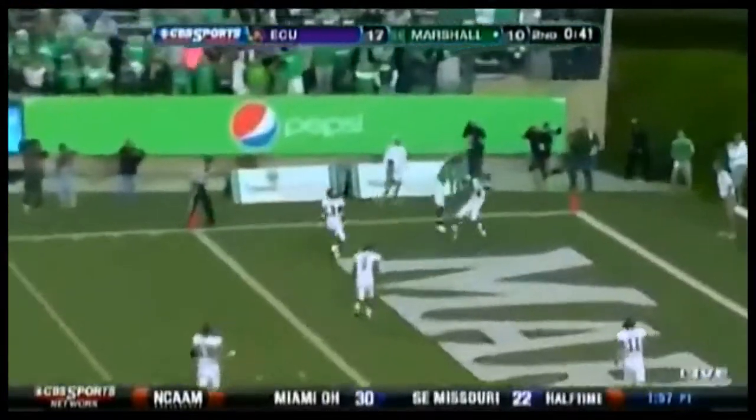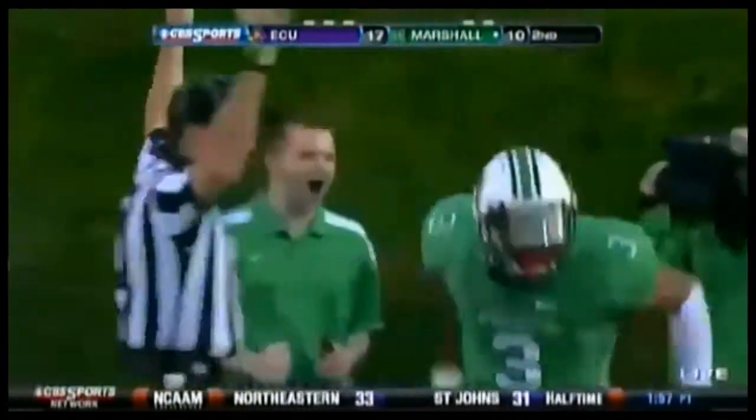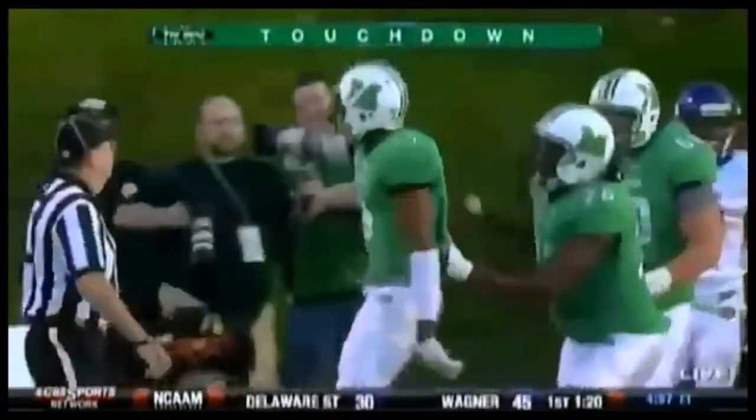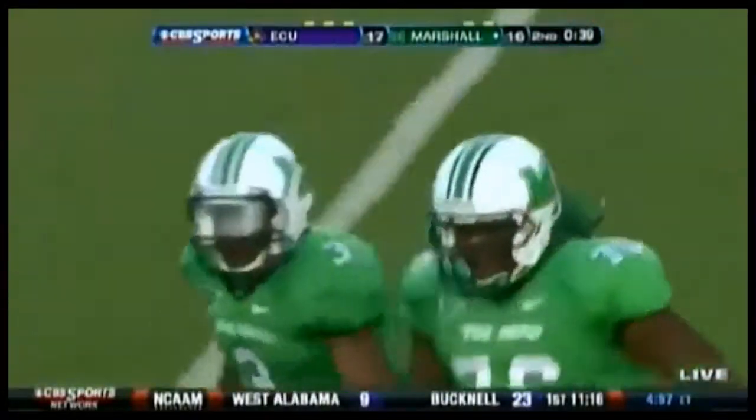Three-man rush. He's going for Dobson. Dobson, the big strong receiver. Yes! Wow! 6'3", 204 pounds, muscles, a touchdown in.